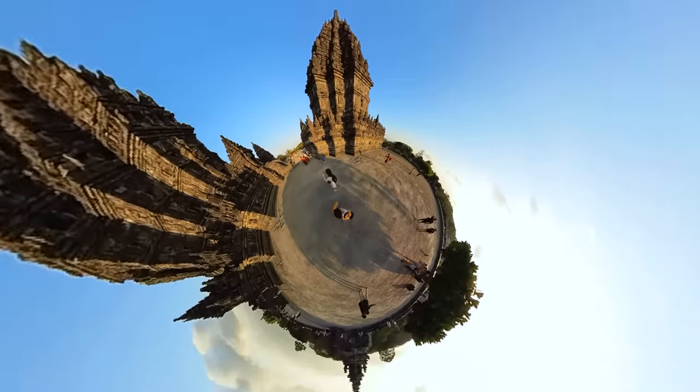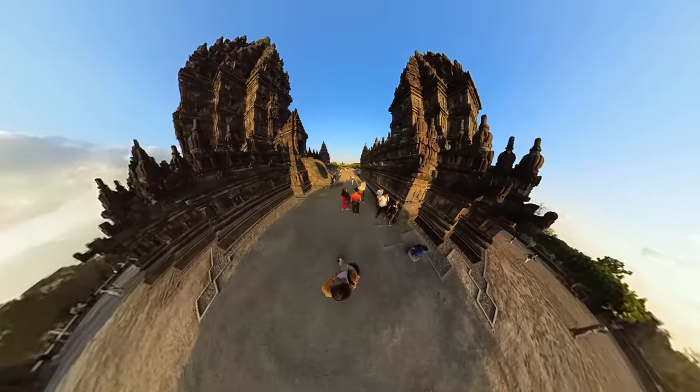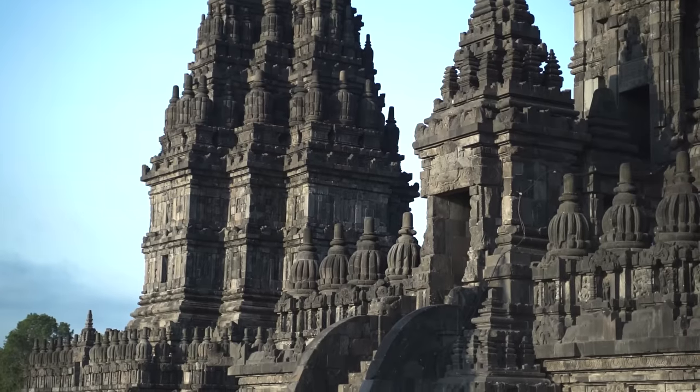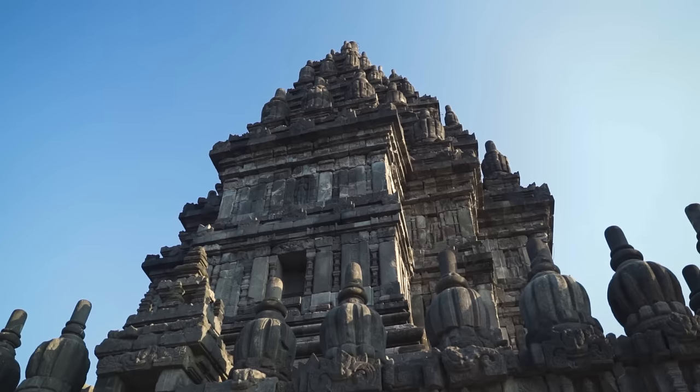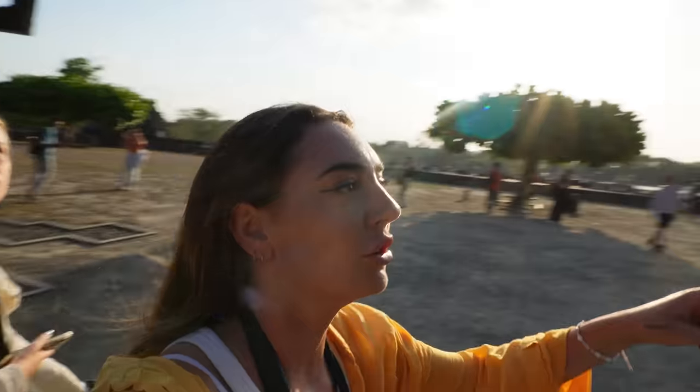So Prambanan Temple is the biggest Hindu temple in whole Indonesia, and it is actually the second biggest Hindu temple complex in whole Southeast Asia, which is super impressive, and I feel so lucky to be here right now because look behind me. Here you can see all the art that I was talking about. Literally so much time spent into building this place, I can only imagine.